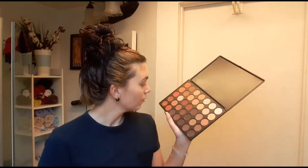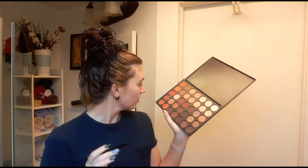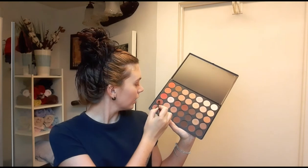And with the same fluffy brush, sometimes I like to take just a tiny different color, like a darker one right here. Use that, and I just put it right on the outside. I blend it inward.